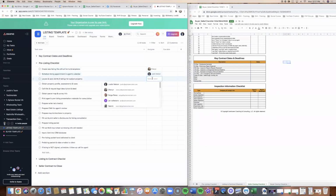Very easy, right? That's something I can teach on Loom. Hey, go and look at the old MLSs for this, download the PDF, and I want you to put it in the Google Drive folder, right? And so I can give that to Shireen. Obtain property profile, assessments and taxes, opening up tax records, something very easily you can teach a VA to go into tax records, download the PDF, put it in a file.